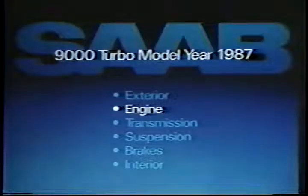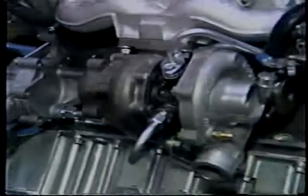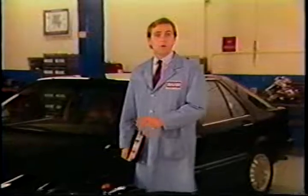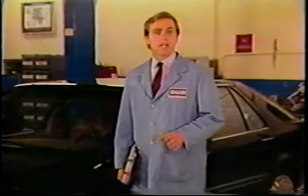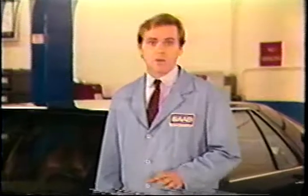A new turbocharger with a water-cooled center section has been introduced on the 9000 Turbo. This new feature dramatically reduces the oil temperature both during hard driving and during the critical hot soak period after the engine is shut off. The lower oil temperatures will result in longer turbocharger life and allow the oil change interval to be extended to 7,500 miles. The intermediate oil change at 3,750 miles is thus eliminated for the 9000 Turbo.